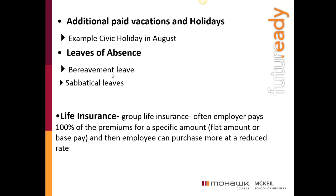that tells you how many days you'll get depending on who passed away and the relationship to you. And they'll tell you how many days that is. And again, that would be paid time off. Anything over and above that, you may not get paid for. The company has no obligation to pay you for it.